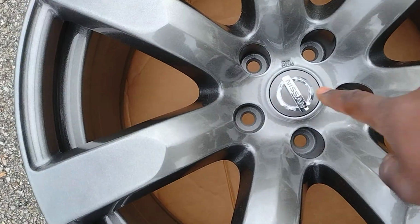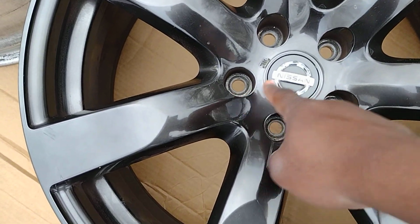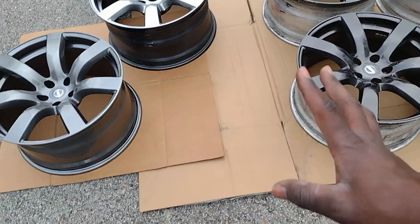What did they do to the wheel cap? Because, well, somehow, I think it's the same wheel cap without any work on it, but somehow it matches both wheels, despite the wheels themselves being different colors.